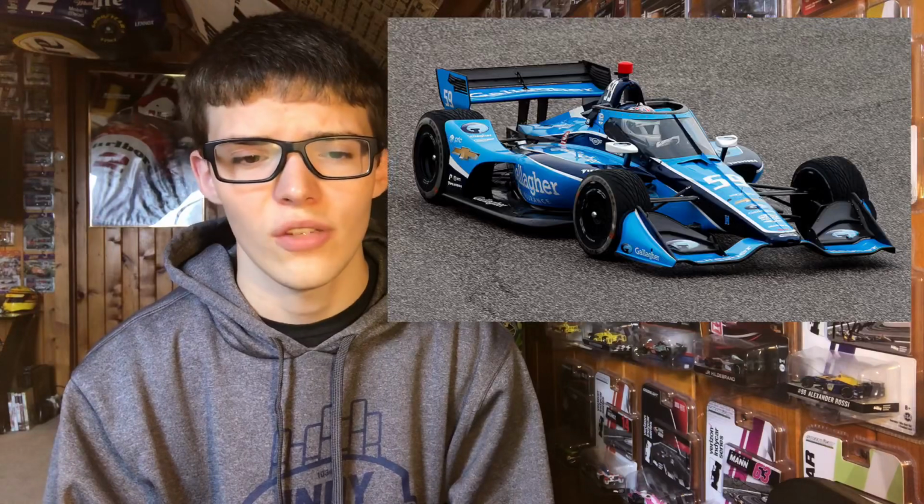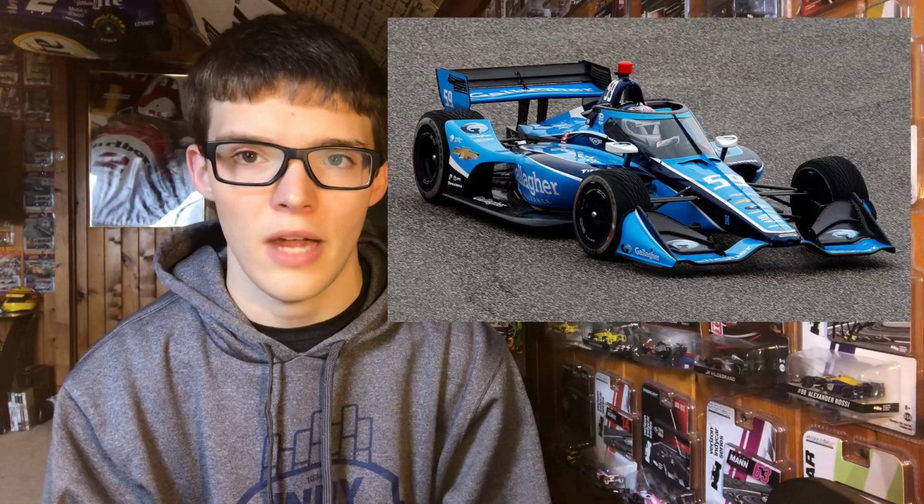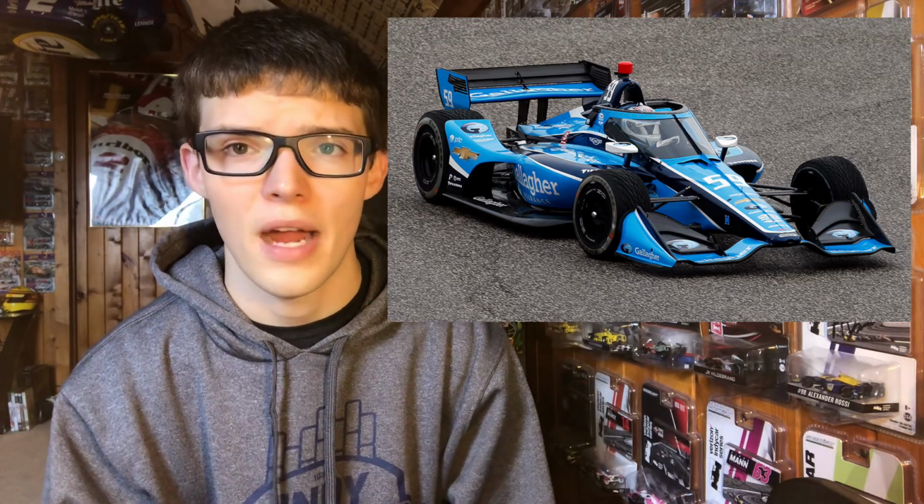Next up, we got Max Chilton in the Gallagher car. This car will not be driven by Max Chilton in the other ovals outside the Indy 500, but still another fan favorite car. I at least think it was one of my very favorites.